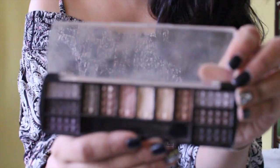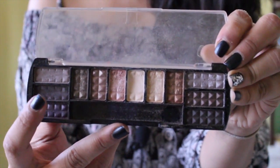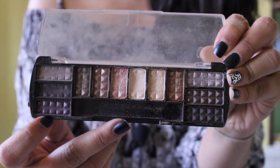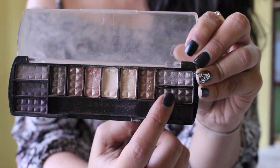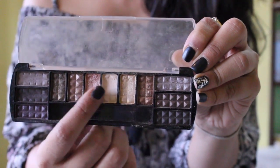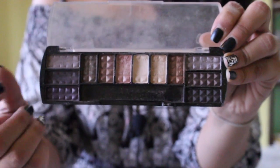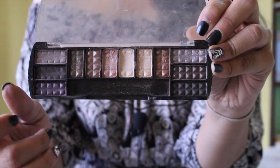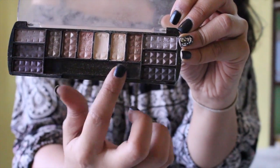Why do I love this product so much? Because it has matte shades right here. A lot of browns, light brown, dark brown, and that's like a dark purplish. And it has the shinier versions here. It also has gold and then goes up to silver. So whatever my mood decides, I could do that. I love this brown. I use this brown for my eyebrows. And yeah, this is a very good highlighter shade too. I don't know if you can see it.